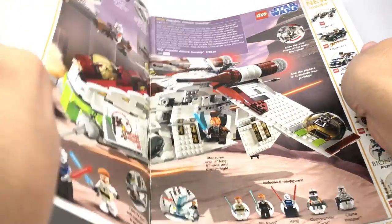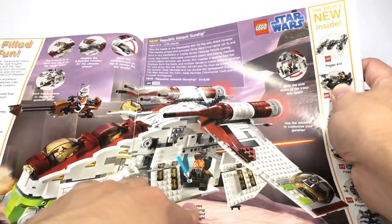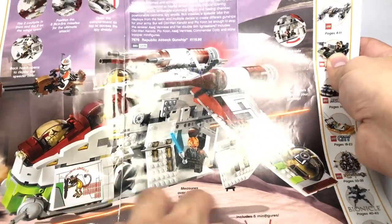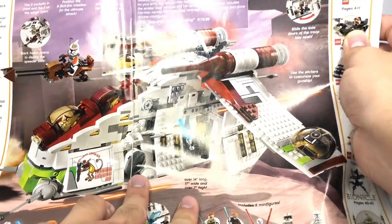Now, if you guys have been watching for a while, I'm not really too much of a fan of Clone Wars. I've seen a few episodes, I've liked it, followed the story, but I don't know, just something I didn't dedicate too much time to. I've actually been watching the new season of Rebels, which I've been enjoying so far.